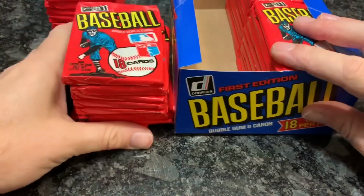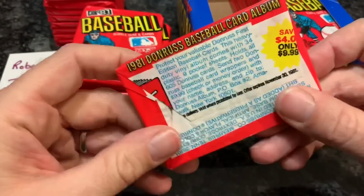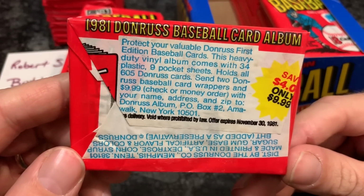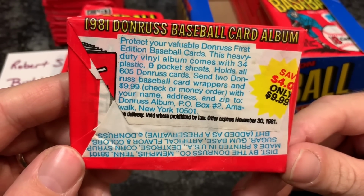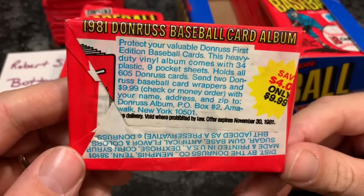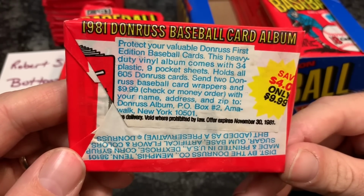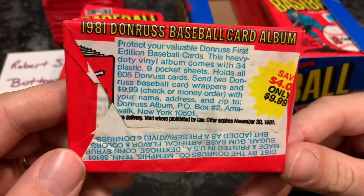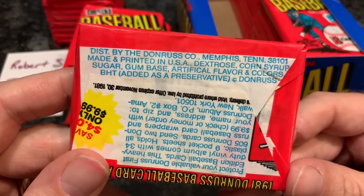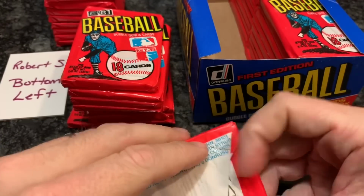Robert S. gets all of these packs. Put his name on there just so he knows. Take a look at the pack. You see on the back, you could protect your valuable Donruss First Edition baseball cards with a heavy-duty vinyl album with 34 plastic 9-pocket sheets for $10. And there's no odds on any of these. It's just kind of like all the old packs are like this. All right, here we go.